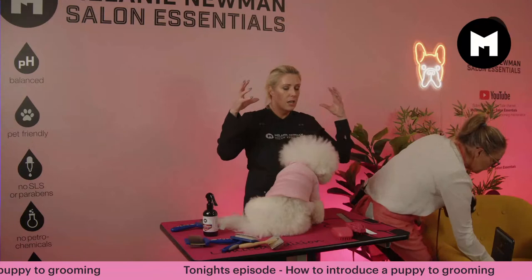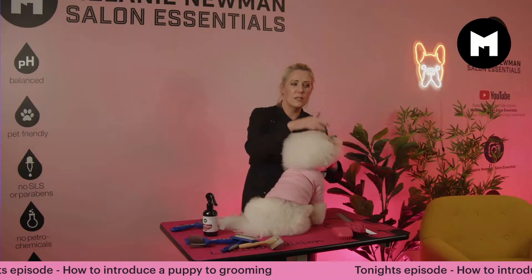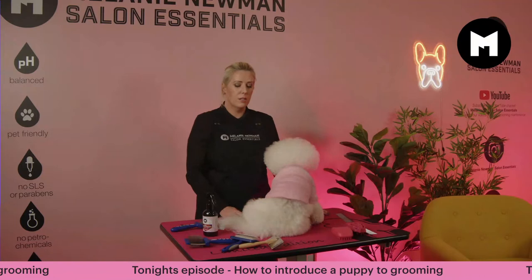That's another thing, clippers and different noises around your dog's ears. So getting him really used to that motion is a good idea. I don't know why he didn't like the scissors around his head, but it's a noise that they've probably never heard before, and they probably only will hear it at the groomers. So it took me a long time.